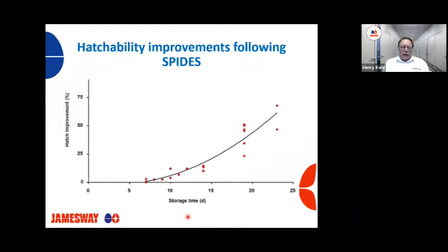This is another study showing basically the same thing. Again, this is hatch improvement on the vertical axis, and we've got storage time increasing on the horizontal axis. And as storage time increases, your gain in hatchability through SPIDES also increases. So when we're out around 22, 23 days, if you come across, we've gained about 55, 60% improvement in this particular study. So depending on how SPIDES is actually performed in your hatchery, you can gain anywhere from the 14% the previous slide showed, up to 60% or more.